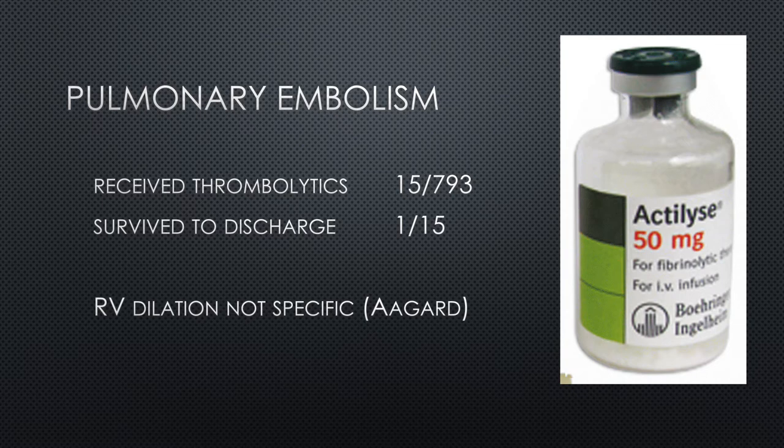And in all 30 pigs, the RV dilated very quickly after they went into arrest. So this is a normal phenomenon. The RV is a thin-walled chamber, and as soon as you go into an arrest, it will just blow out. It's a normal phenomenon. It's not specific to pulmonary embolus.